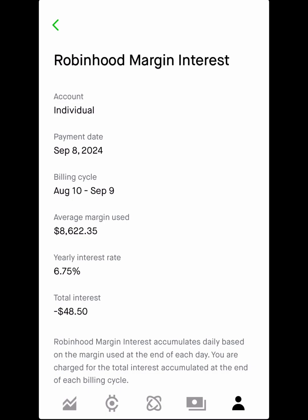Now, the interest rate right now is 6.75. Keep in mind, I did this because I think interest rates are going to come down. We have an actual interest rate decision coming up here next week, I believe on the 18th. And so it's 100% right now being predicted that the interest rates are going to come down. It's just whether it's a factor of 0.25 bips or 0.5. So we shall see. But as that interest rate continues to come down, the amount I pay in interest will continue to come down as well. Now, if I go obviously up in margin, then things are going to change. So I want you to keep those numbers in mind.